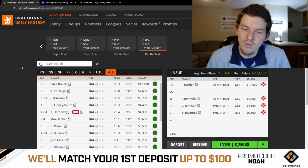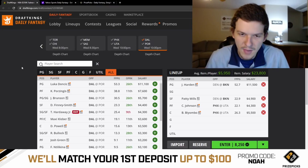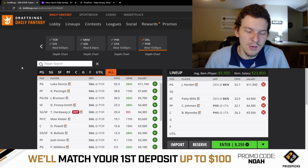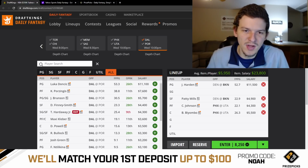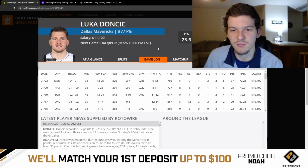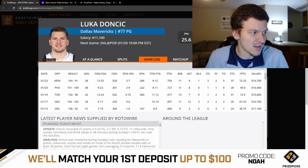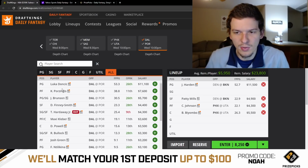Luka at 11-1, probably would put him behind Jokic, probably would put him behind Harden. Ja Morant and Dejounte Murray I really like. I don't think Luka's like a priority spend up today, but definitely good matchup here against Portland. Portland, not that good of a defensive team. They've been playing somewhat fast this year. I think they've been about middle of the pack in pace so far this season. So I think it's a pretty good spot for Luka. I think he's a viable dart throw in tournaments. More of a secondary play for me.